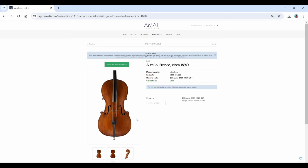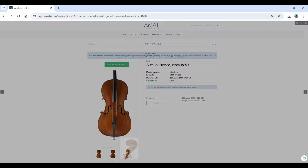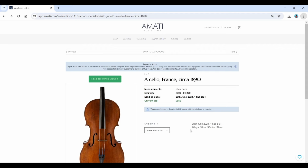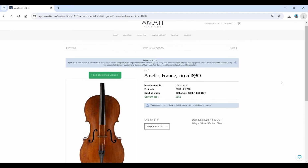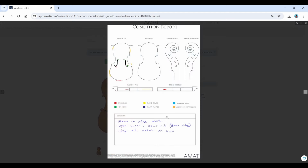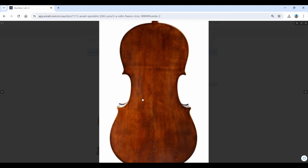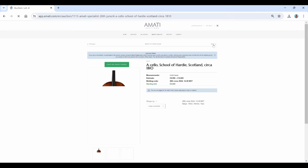A cello, France, circa 1890. Maybe we can zoom in a little bit further. Let's see if we can make stuff a little bit easier on ourselves. It's sometimes a bit difficult if we can't see all of the pictures in one go, so maybe we're going to have to deal with that. Looks like a soundpost crack on the back. No, I'm not sure. I'm not seeing anything on the condition report. That could just be a scratch, but looks in a bit of an odd place. But anyway, with everything, look at the condition reports, view things in person if you can.